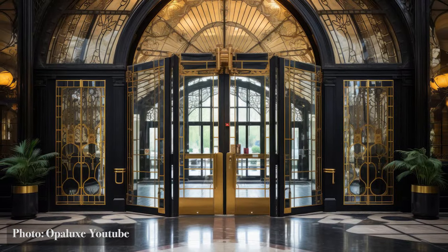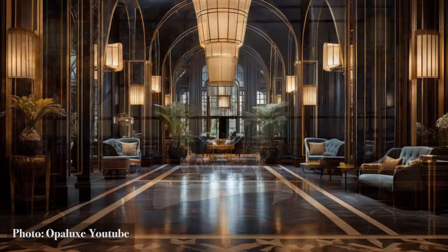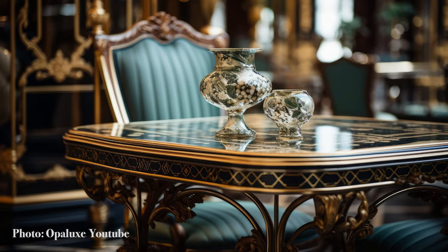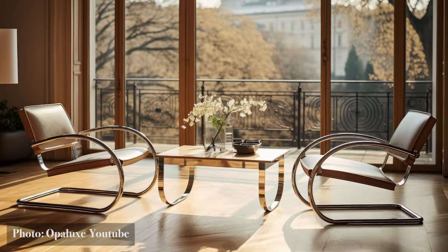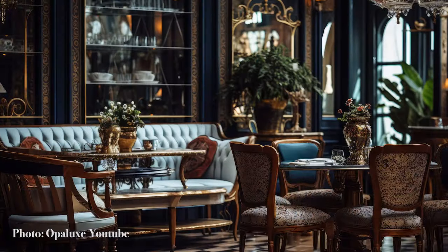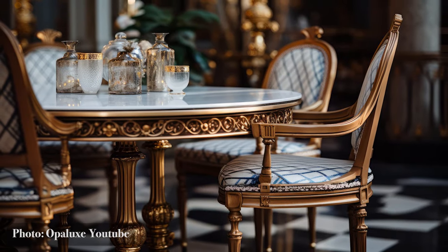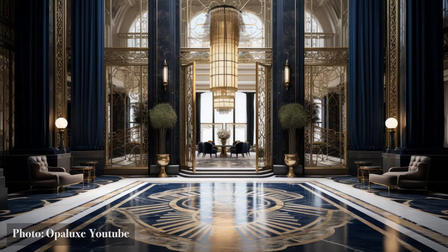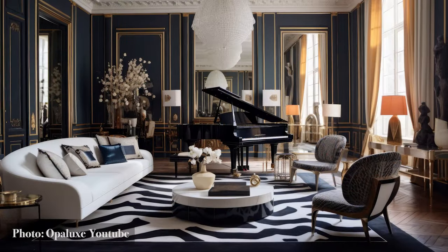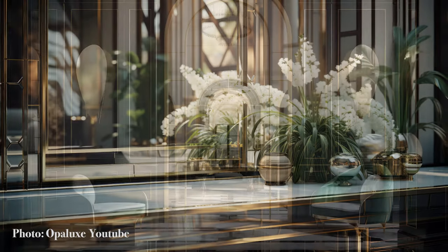In conclusion, the contrast between old and new in modern Parisian Art Deco is about more than just aesthetics. It's a design philosophy that honors the past while embracing the future. It's about creating spaces that are not only beautiful and unique, but also rich in history and meaning. This segment explores how, by embracing this contrast, we can create interiors that are not just places to live, but also spaces that tell a story, evoke emotions, and inspire awe.